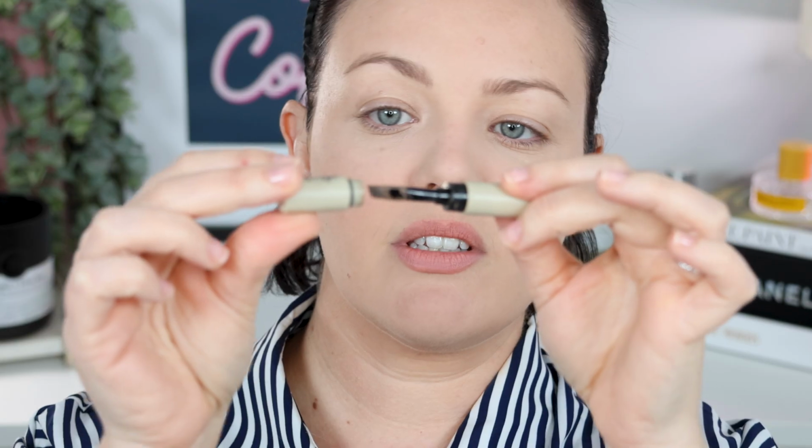The only thing in terms of the packaging that I don't super love, but also like at the same time, it's a weird thing, is just trying to get the product out of here, especially as you get lower and lower, it can get a little bit finicky. But overall, I quite enjoy how the product is used and the packaging. This pomade is actually a really nice beginner friendly brow pomade.